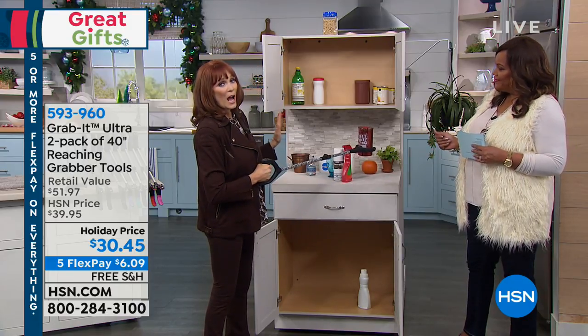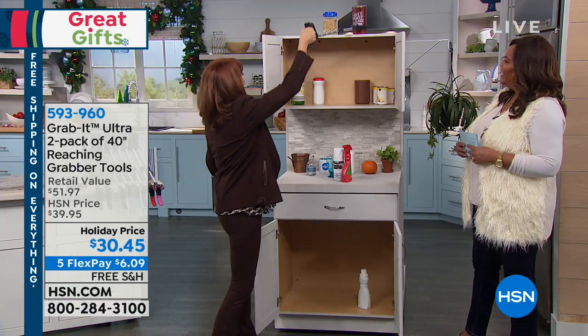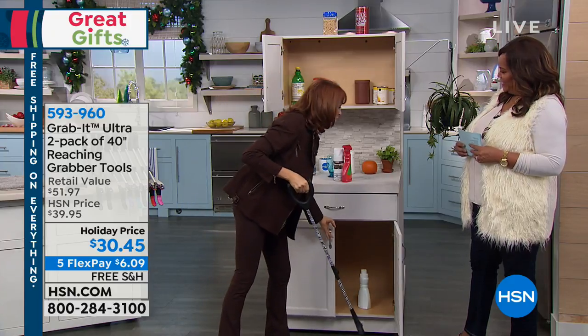So let's say you want to hide your goat poop, which is really Belgian chocolate, you know the Beekman boys? And you want to hide it in a high place so that nobody else eats it, you can do that with your Grab It.